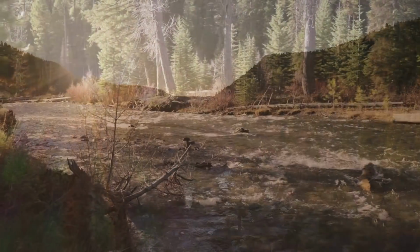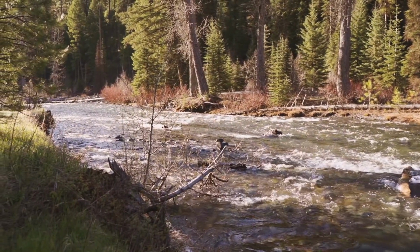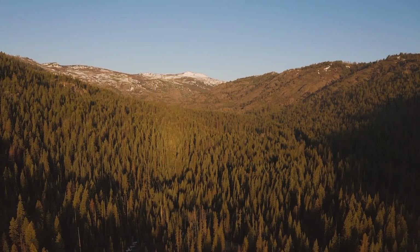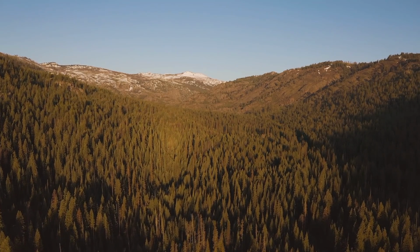You've got this river flowing out in front, and we're down in this valley, and it's just big canyons and snow-capped hills, and absolutely gorgeous. Just a great place to spend a few days and camp and shoot photography.